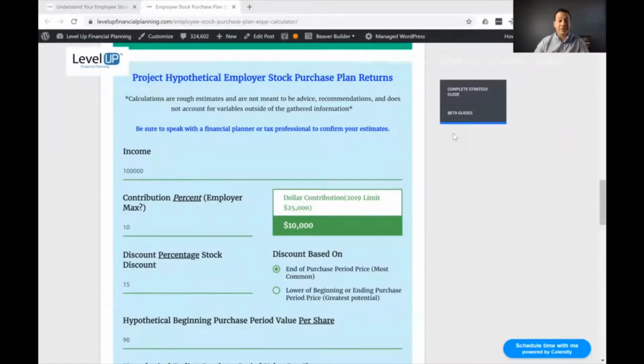I love this calculator I created. I know a lot of people visit it every single day to run their calculations. It's a huge benefit because it allows you to quickly see the return on investment from your employee stock purchase plan. It also takes it a step further and adjusts for taxes that you pay, because I know that's a big fear of a lot of people when they participate in the employee stock purchase plan. They think that it's going to be taxed so much that it's not worth it.